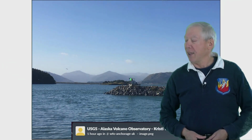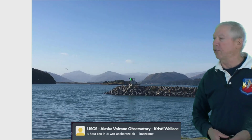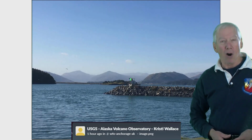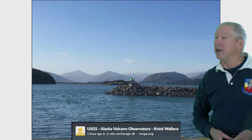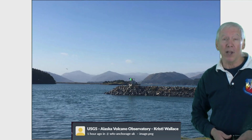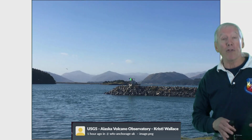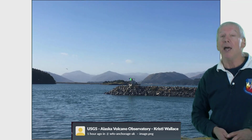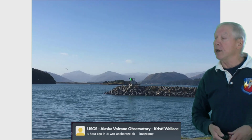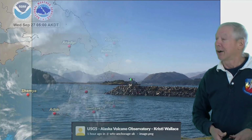First of all, we have a very nice picture from the Alaska Volcano Observatory. Thank you, Christy Wallace. This is Kodiak Harbor, and suspended volcanic ash is that haze that you see in the distance. That's due to some northwesterly winds that are picking up ash from Katmai volcano, all the ash that has settled in that area, and it's being lofted up by the wind and brought all the way out to Kodiak Island. So, a real nice day there other than the ash in the air.